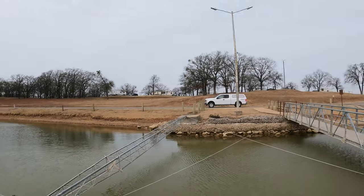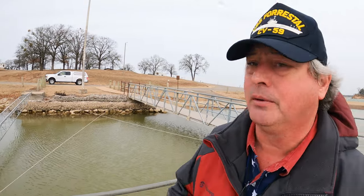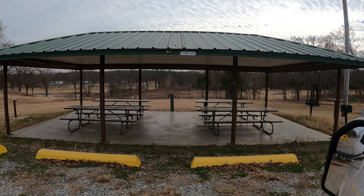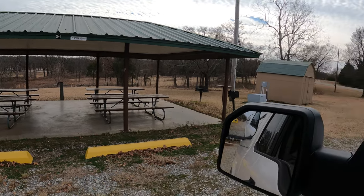Well, here we are, Platter Flat Recreation Area. Let's go see a couple more things. I'm not even gonna get out of the truck for this. Platter Flats has a group pavilion, so y'all can come out and have a big old fish fry. Let's go see a couple more things.